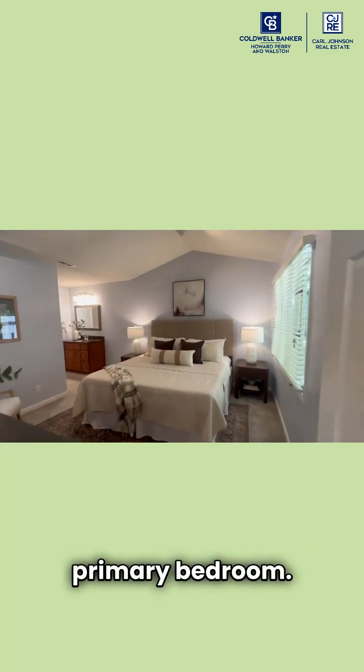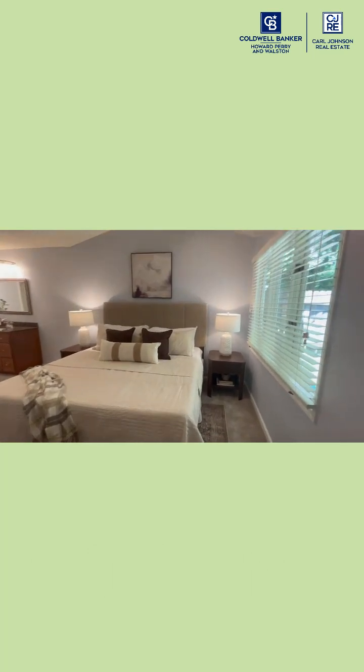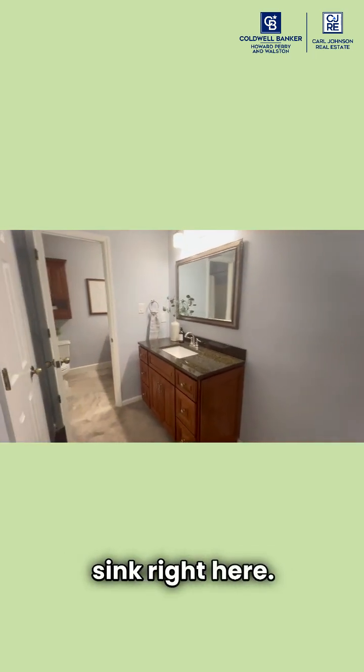So we'll go on into the primary bedroom. This also has a vaulted ceiling, just like the sunroom. Window out to the back. Spacious room. You have one sink right here. The closet is here on the left. And then the attached bathroom to the primary bedroom.